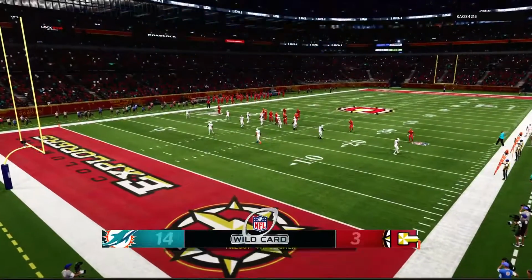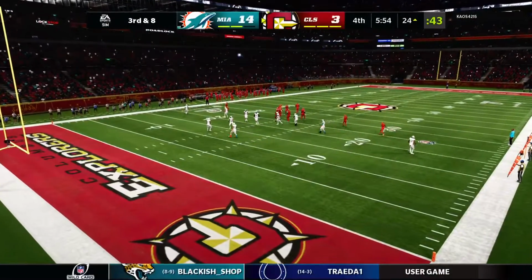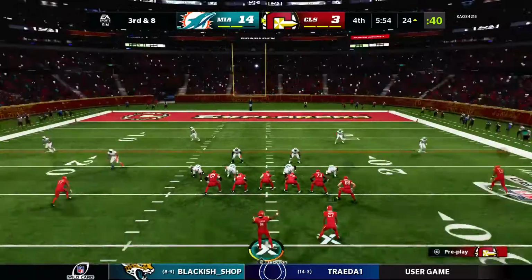Now the Dolphins are going to burn the first of their timeouts. That'll leave them with 2 remaining. We'll be back after this.